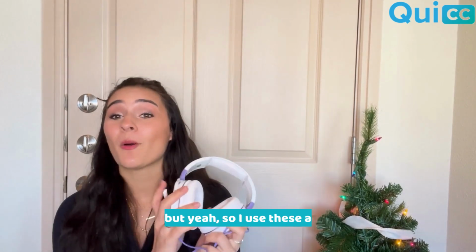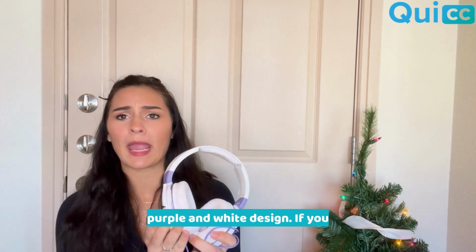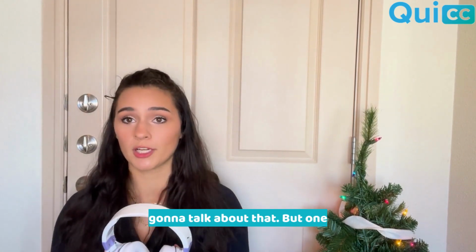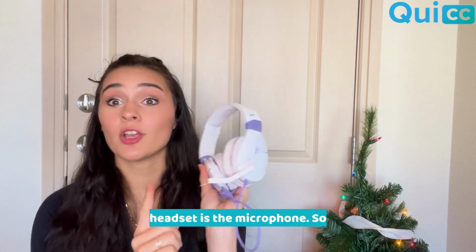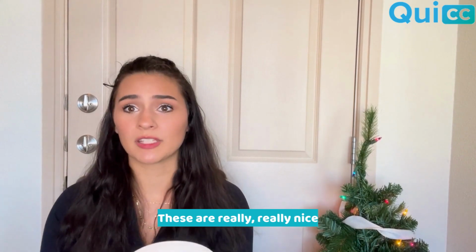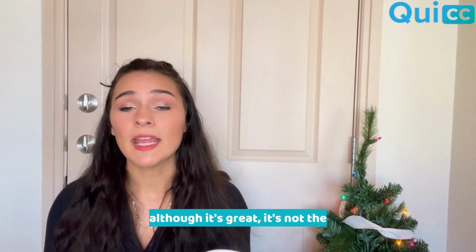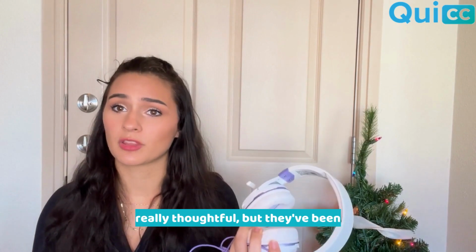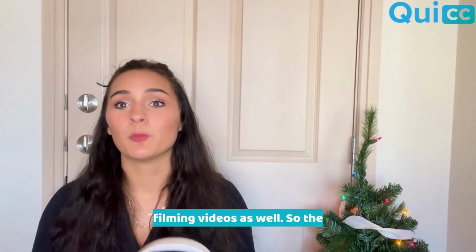But yeah, so I use these a lot. They're super nice. They're just this really sleek purple and white design. One of the best things about this headset is the microphone. So when I'm filming videos on my computer, and like I said, I use Zoom to do that sometimes, these are really, really nice just to get a better audio quality, because sometimes my MacBook, although it's great, is not the best. So that's why I got these. I actually got them as a gift, which is really thoughtful, but they've been really useful for not only gaming on my Xbox, but filming videos as well.